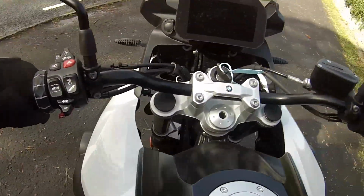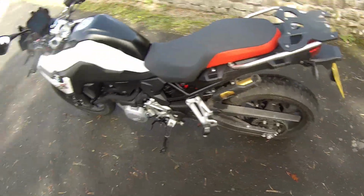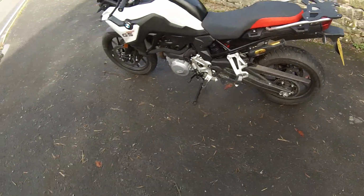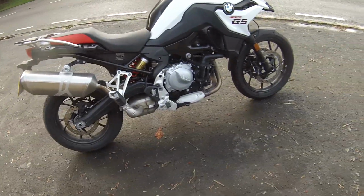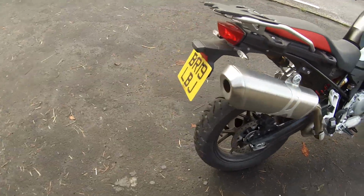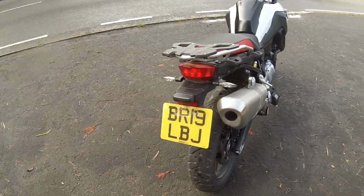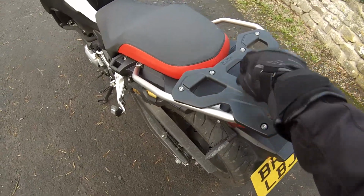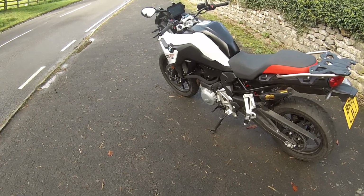Side stand's nice and easy to find. It's dirty. It's alright. Nice here. One for Suffolk candy. Well, standard exhaust. Sounds alright. Doesn't look too bad either. It's quite big, but it's tidy. Yeah, it's a smart looking machine, isn't it? Nice.